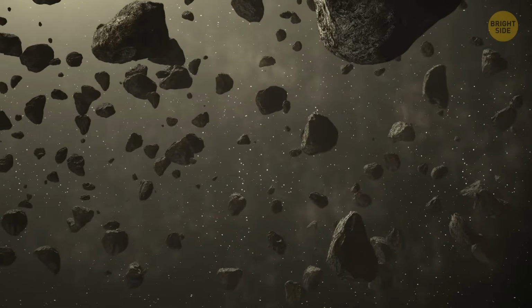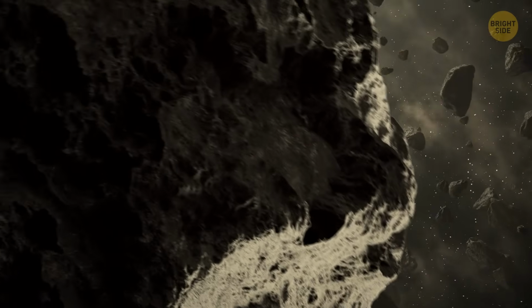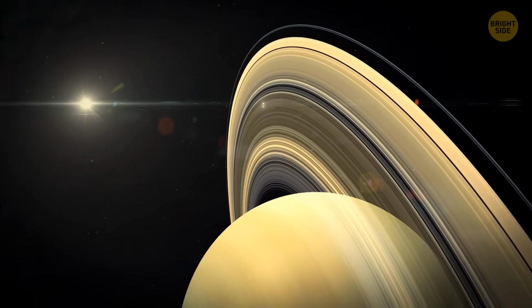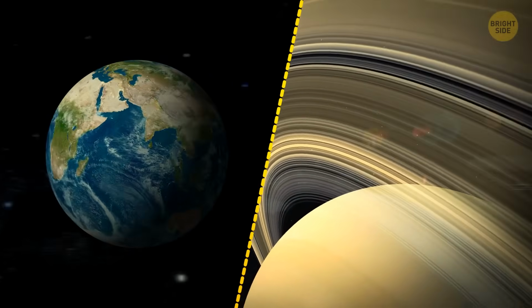They consist of dust, rocks, and ice. Some bits are as tiny as grains of sand, others as large as skyscrapers. The planet I'm talking about is Saturn, and right now, Earth is hurtling toward it at breakneck speed.